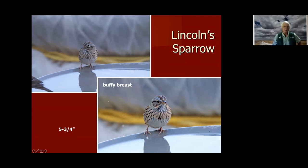And then there you can see the grayish coloration to the head with those brown and black streaks that I talked about. So grayish up here, streaks here, central stickfin, and buffy breast. Okay, that will always tell you Lincoln sparrow. I get them coming through in migration, coming to my bird bath, usually in the spring and sometimes in the fall.